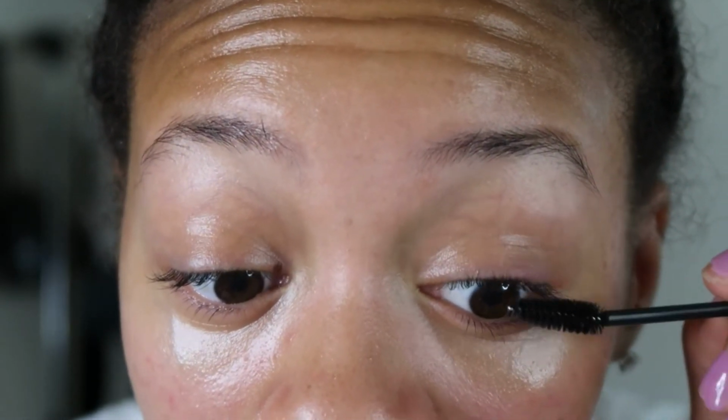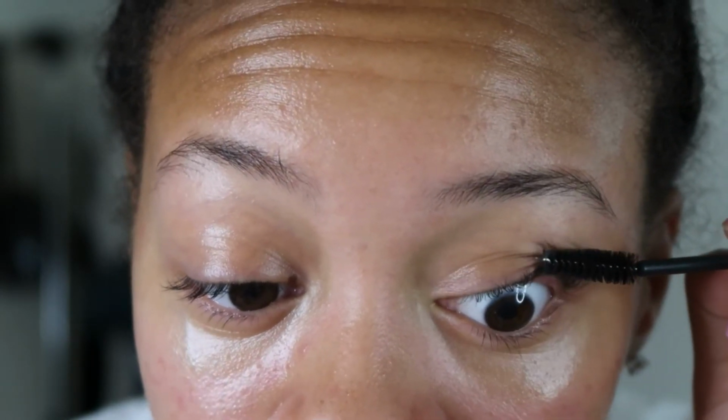And sometimes it takes a little time. Sometimes I even go through with my nail and kind of loosen it so that the brush can get it. Or you can do this when they're wet, like when you wash your face. So this is how my lashes look after I have brushed them up. Like, they look so good.